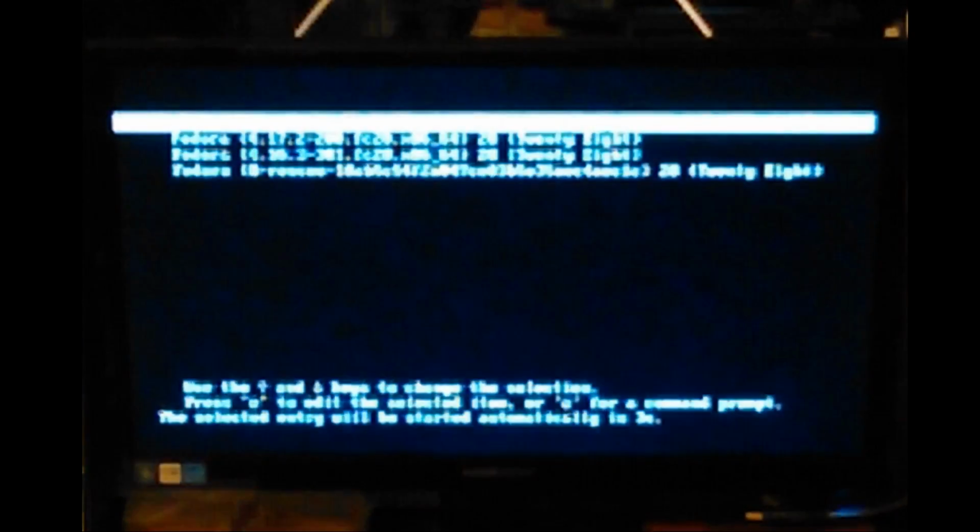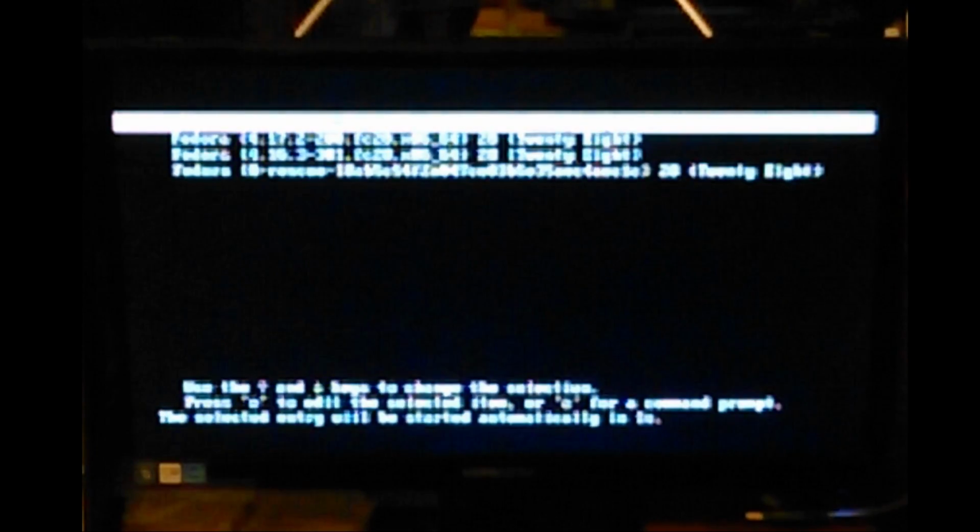I thought it was already booting up, and now it's booting up. When I went into the terminal window, I just looked up and said, oh, it's booting up. Let's get into the terminal window, because I saw the little icon that shows it's doing it.